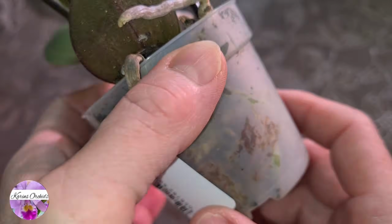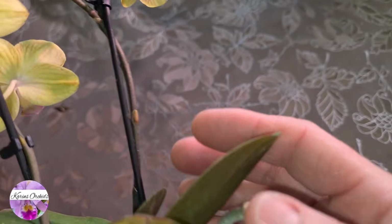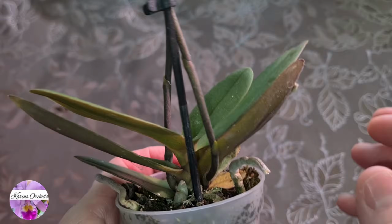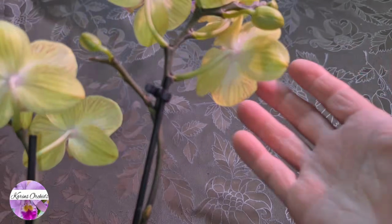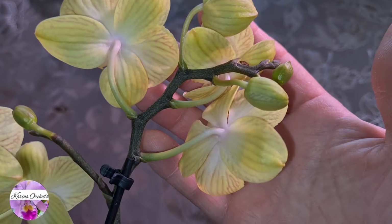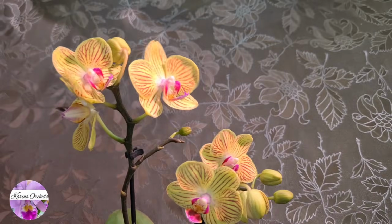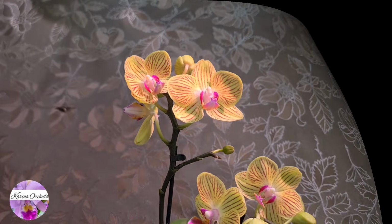Yeah, of course I grabbed that one. It's quite obvious: no mealies. Everything is looking great. But I will still spray it with pesticide before I put it amongst my other orchids. Yes, lovely miniature one. So here come the pictures.